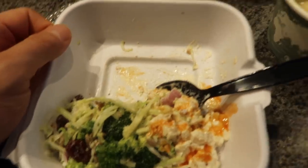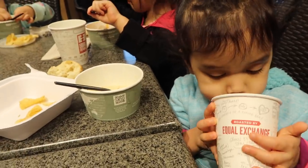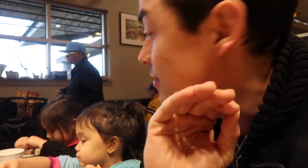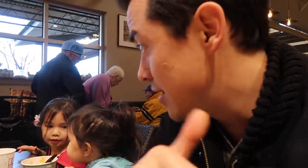Tiny little salad because, of course, I'm gonna eat the leftovers of the girls. How's that soup taste? Good. She's got green juice for a drink. The journey to get to this point, with them just sitting peacefully, I think that legit took me 20 minutes. Of course, these girls need to go pee right when we got here, even though they went right before we left the house, but it's an amazing Saturday.